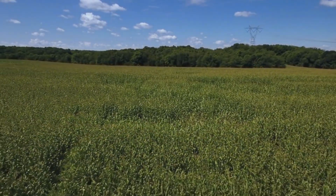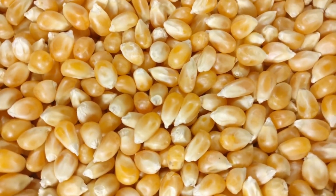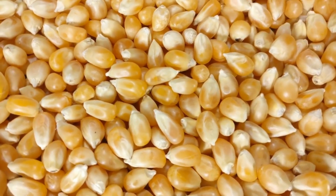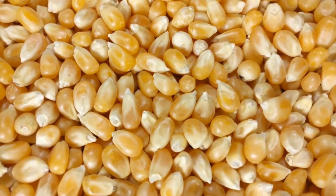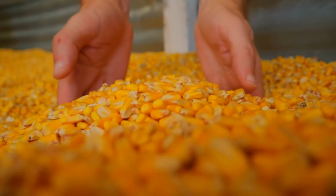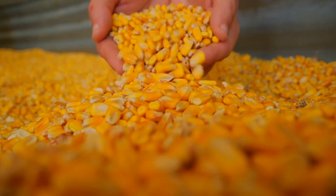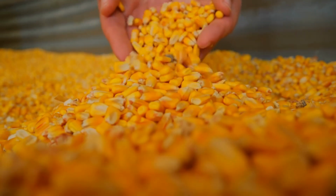Consistency is everything in this business. A kernel that's 1% too dry won't pop properly. A kernel that's 2% too wet will pop unevenly. The entire factory process downstream depends on getting that raw ingredient right before it ever reaches the loading dock.